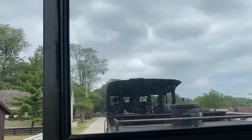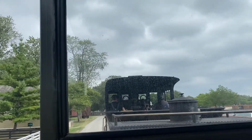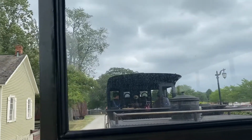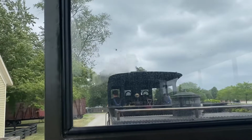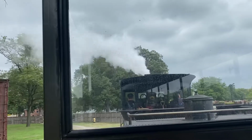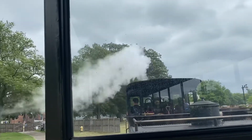Now as we pass the farmhouse, you can look down Main Street, where we have such buildings as the Wright Brothers Cycle Shop, the Wright Brothers Home. There's also Mrs. Cohen's Millinery and the Heinz Building, where they made some of the 57 varieties. In fact, our question of the day is, what was the first product produced by Heinz? And the answer is, it's not ketchup, it's horseradish.